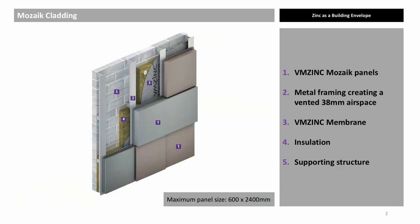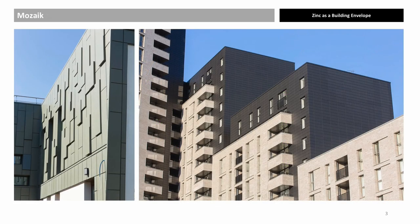For zinc facade panels that need to be up to 600 millimeters wide, the mosaic panel system is a good option. The maximum panel size is 600 millimeters by 2.4 meters, installed either horizontally or vertically. Panel depth can be altered from 40, 60, 80, and 100 millimeters, giving the possibility of a more textured facade. The reveal joints are always 15 millimeters wide. On the Water Street project in Manchester by Stephen Hodder and partners, 40 millimeter deep anthrazinc mosaic panels were used.